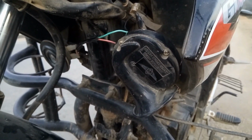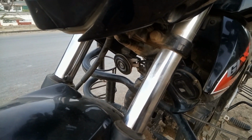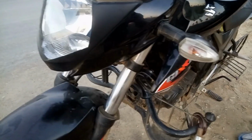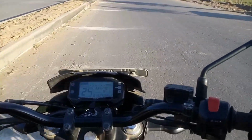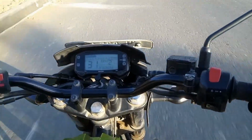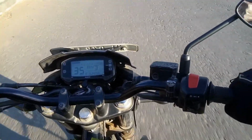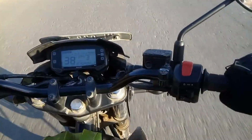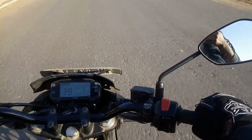So friends, now I have fitted the custom and stock horn. Let us listen to the sound from these two horns. Custom horn and stock horn.